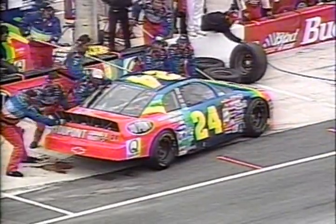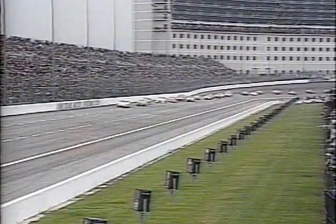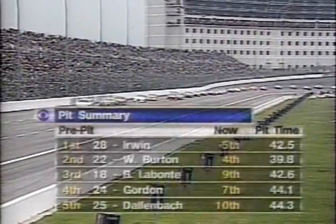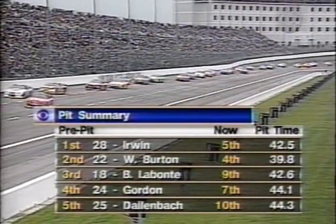Look at Jeff Gordon's pit stop, and they had to back up, roll him back a bit to get him clearance to leave. Well, when all of the cars come on pit road, as we saw, you predicted that they would, then you get that type of situation, and I saw several cars have to back up to get out going, and Gordon came out in 7th position. Kenny Irwin came in first and came out fifth.